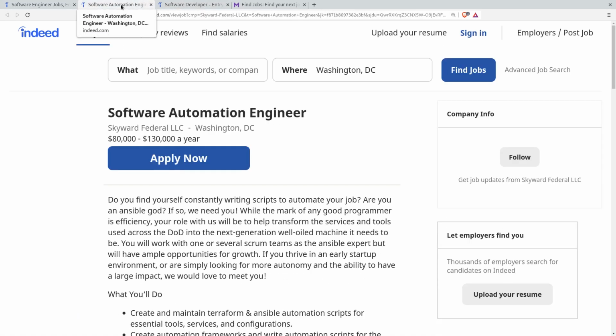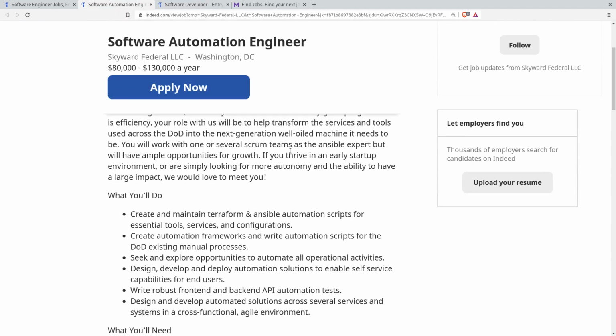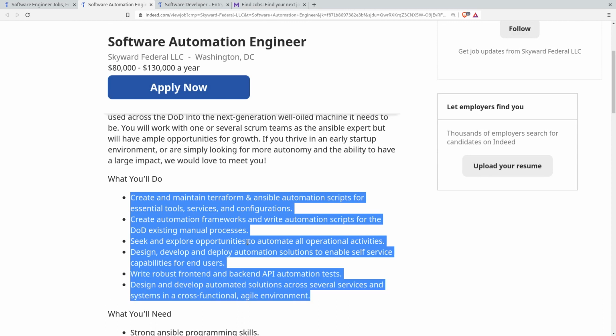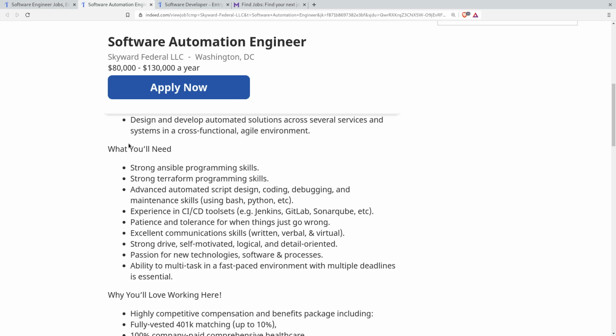Right now, this software automation engineer for Skyward Federal makes between 80 and 130K a year. So this is all the generic stuff. I generally skip over that. And this is when they say what you'll need, keyword need, they're really going to be looking and harping on these. So you need strong Ansible programming skills. You need strong Terraform programming skills. So right off the bat, you know, these are at the top.